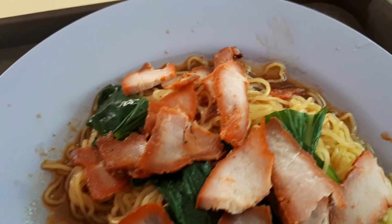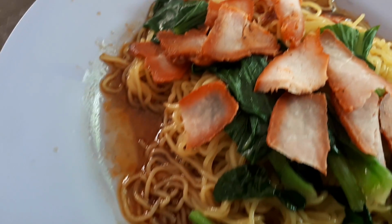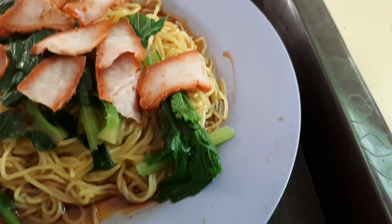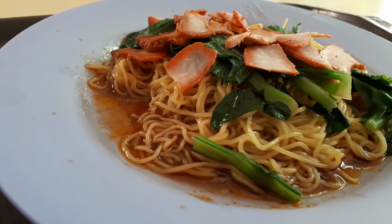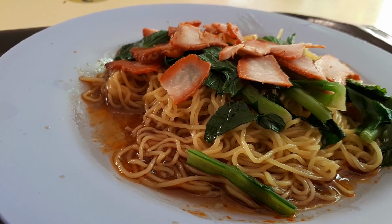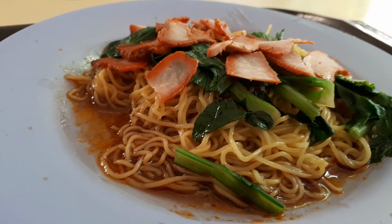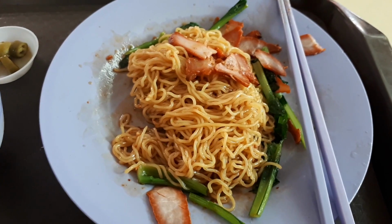The wonton or these dumplings in the soup itself, I feel is okay. Too much skin, and the filling itself tastes okay, but then there's too much skin. Overall, this is a very interesting wonton noodles. The char siu, which is the Singaporean style, which is dyed red on the outside and is cut lean, and also it's a bit tough because of the lean meat.